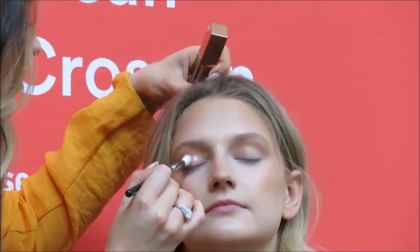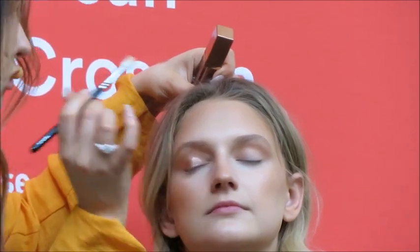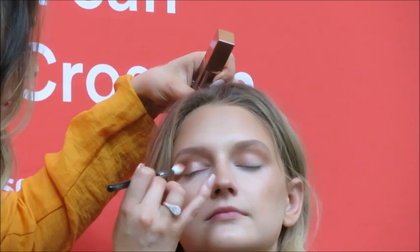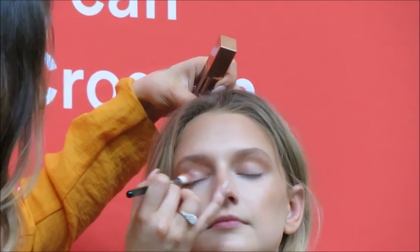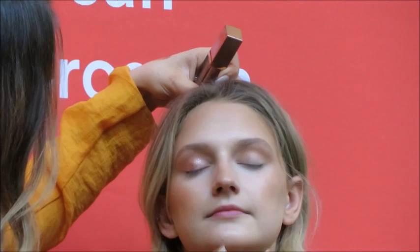Honestly, you can't go wrong with it. This is such a great product. Another, like I was saying before, you know it's a good product when you just do it with your fingers. It's easy to use. You don't need 17 brushes to make it work. Who hates products like that? Like, look at that eye.